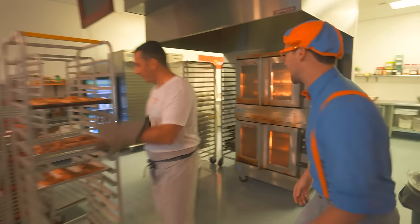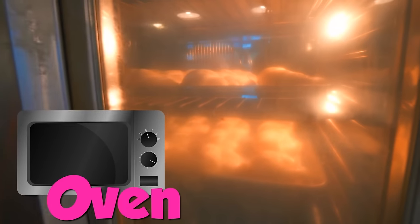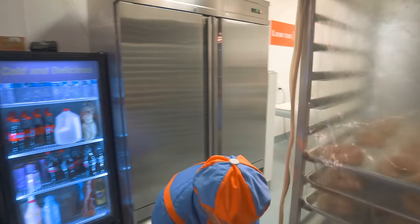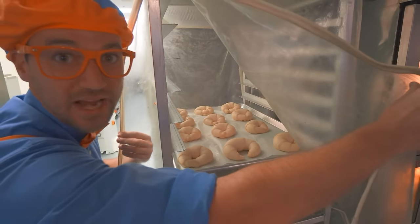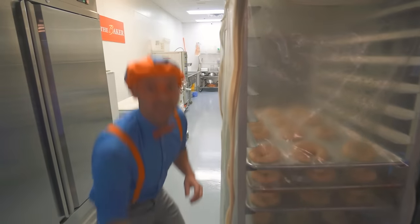Ooh, now we're in the back of the bakery. Whoa, look, an oven. Ooh, there's some tasty treats baking in there. Ooh, I'm excited. Whoa, and look at this. Let's open it up and see what's inside. Whoa, hello, that's rising dough. Whoa, that dough looks tasty. Okay, let's close it back up and come back here.